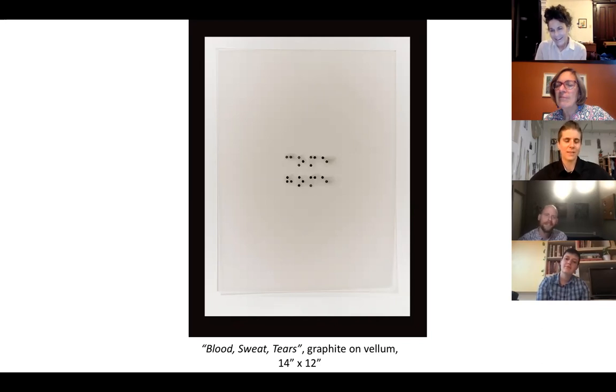Yeah, absolutely. And thank you for what you shared. I had a lot of reactions to your piece when I saw it. I felt that somehow because of the smearing, I could kind of feel the texture of the vellum, and I really liked that.